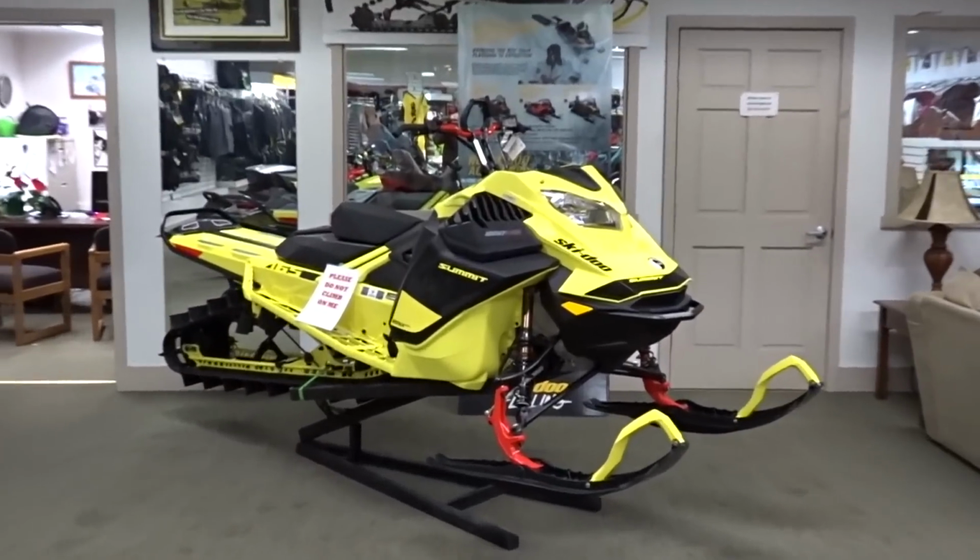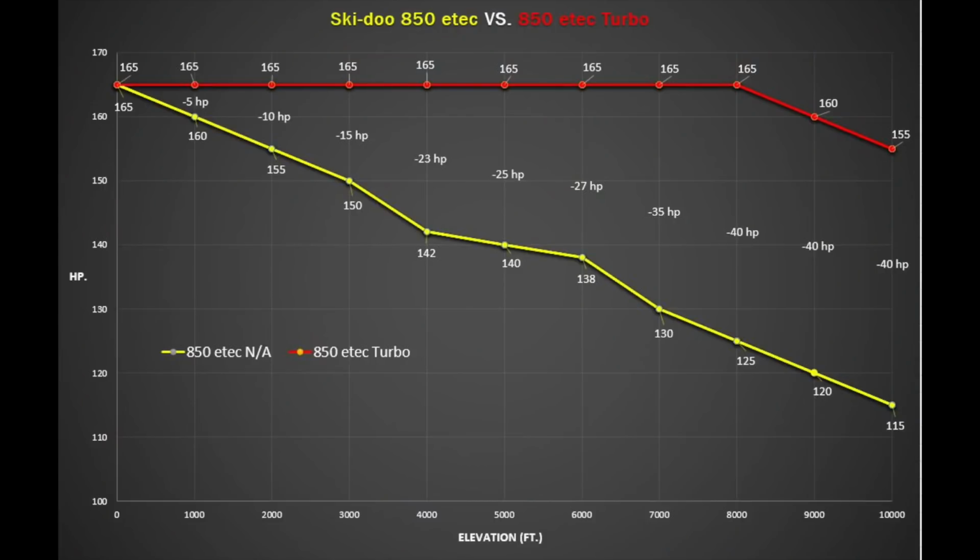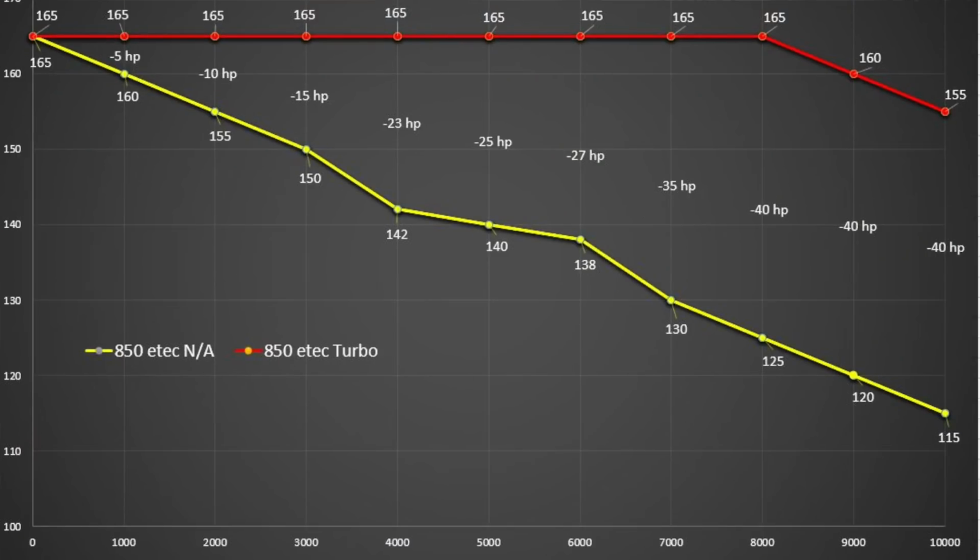So first things first, for the people that don't know much about the sled, it makes 165 horsepower up to 8,000 feet of elevation, no more, no less. And then after that, it makes 40 plus horsepower over a naturally aspirated 850 E-TEC. It does that by making 4 pounds of boost and adjusting it depending on conditions to hit that 165 horsepower number. You can see a graph now that I made showing every 1,000 feet the power difference between the 850 E-TEC and the 850 E-TEC Turbo.